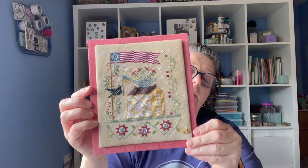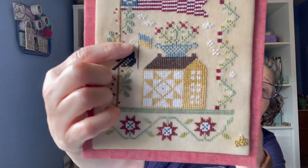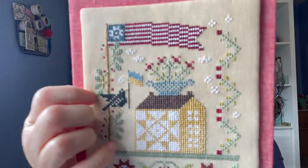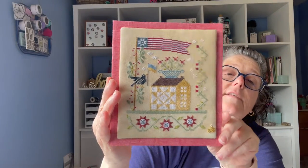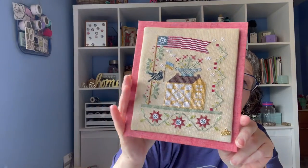I put some magnets on the back, and this is actually Dollar Tree fabric, like a really light red. The one thing I love is that I changed one of the flags to the Ukrainian flag, as kind of a tribute. And none of these colors are the ones called for. I went with my own color.